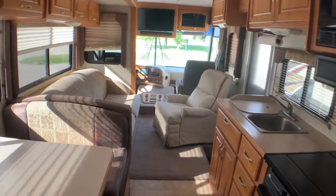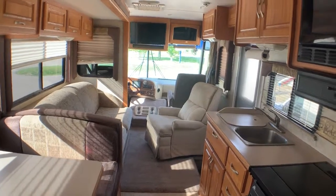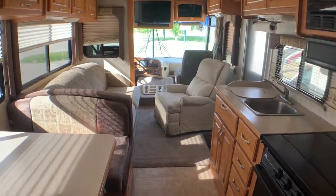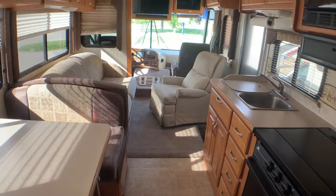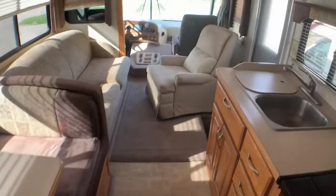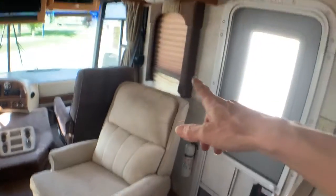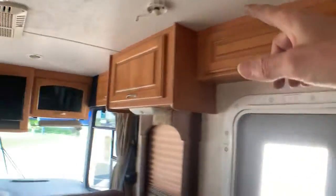It's just enormous. This is the kind of motorhome you wanna get running, drive it down to Baja, park it, and then just store it down there for the winter. I mean, seriously, that's what I would do with this. But hey, don't let me tell you how to run your life. You could do a lot of cool things with this.